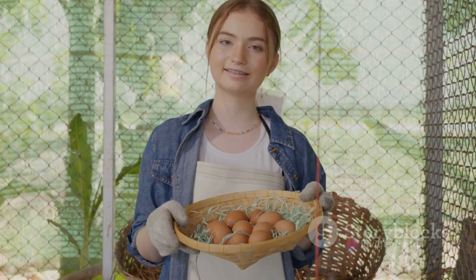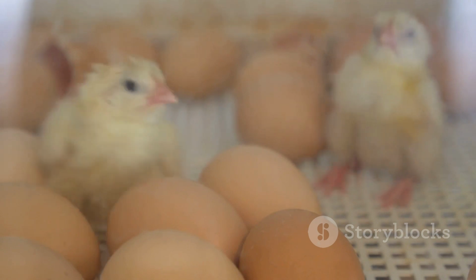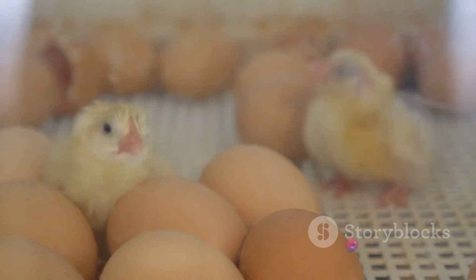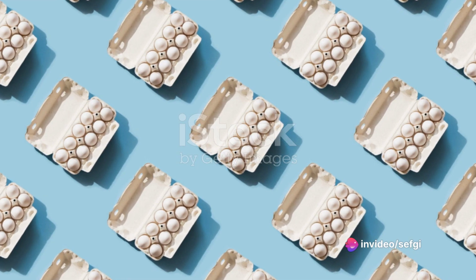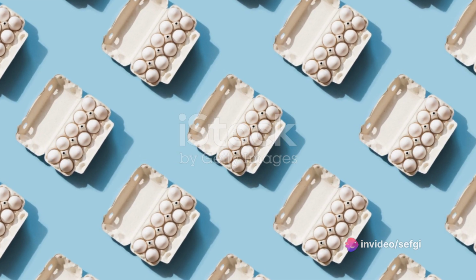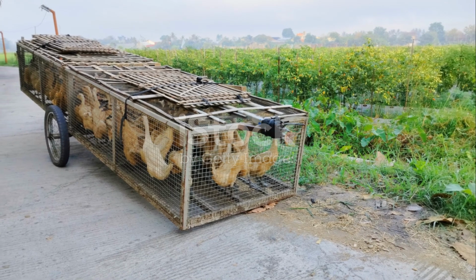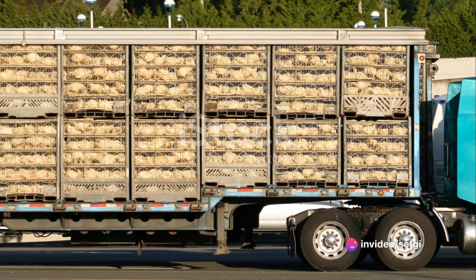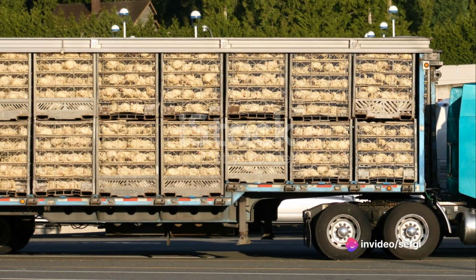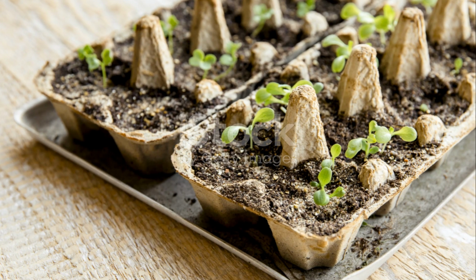These nutrients provide the building blocks for the chick's growth and development, supplying everything from proteins for muscle development to calcium for bone formation. But the outer membrane's role doesn't stop at oxygen and nutrient exchange. It also plays a crucial part in waste removal. Carbon dioxide, a byproduct of the chick's metabolism, is diffused back through the outer membrane and out of the eggshell, while waste materials from the yolk's nutrients are transported away from the developing chick.